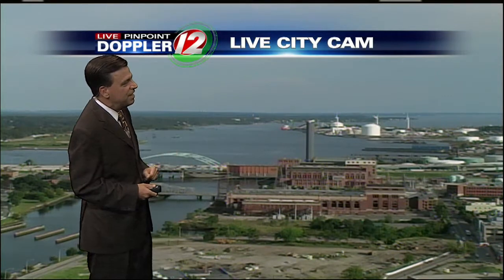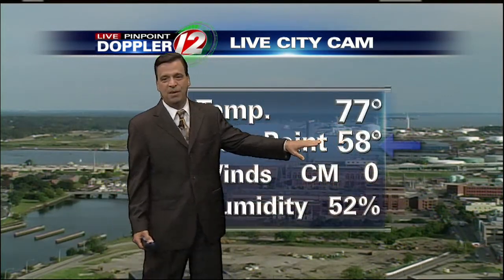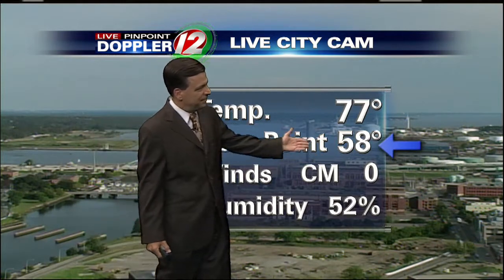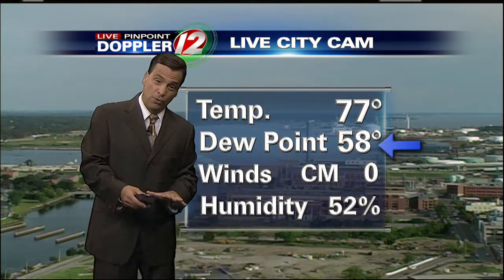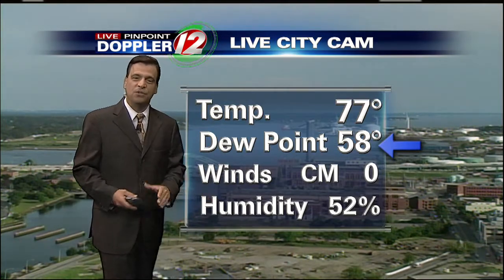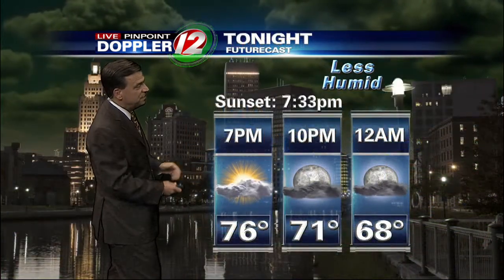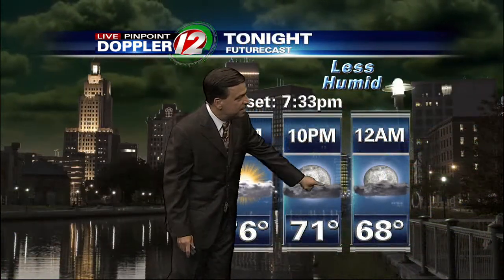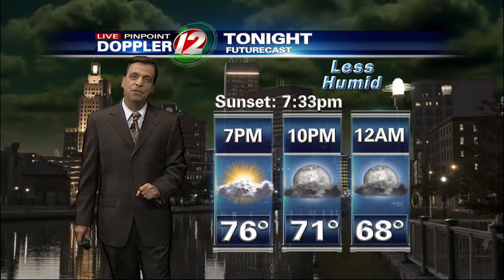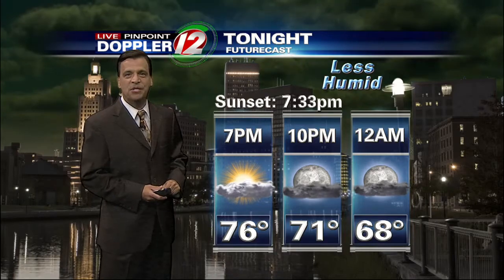Clouds, a little hazy sunshine in Providence right now. The temperature at 77. The dew point number has dropped off significantly. It was 71 at this time yesterday. Now it's 58. So the lower that number, the lower the humidity. The relative humidity now coming in at 52%. So with each passing hour, the air gets drier and drier. Looking pretty good for this evening. Sundown at 7:33. Partly cloudy skies by midnight. The temperature at 68. Of course, we'll get a closer look at the weekend and the 7-day futurecast coming up in just a bit.